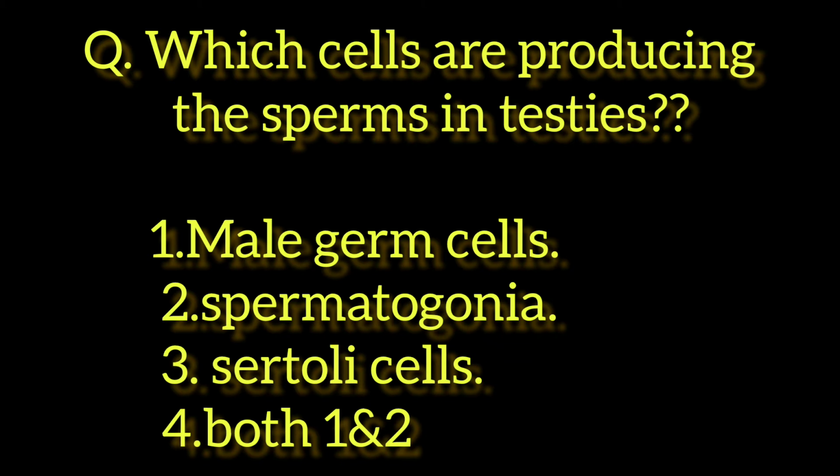They ask which cells. Okay, first option male germ cell, second option spermatogonia, third option Sertoli cell, and fourth option both 1 and 2, that is male germ cell and spermatogonia cell. For this one, the answer is the fourth one, both 1 and 2, because in the last question only I gave a detailed explanation about that one.